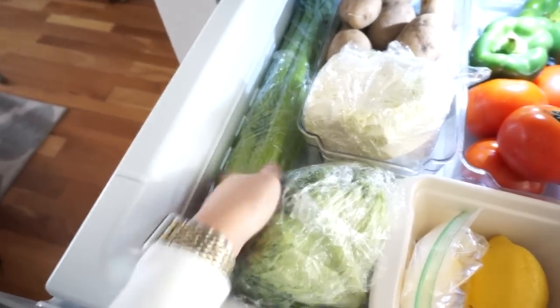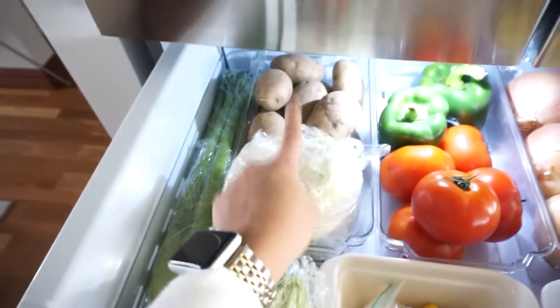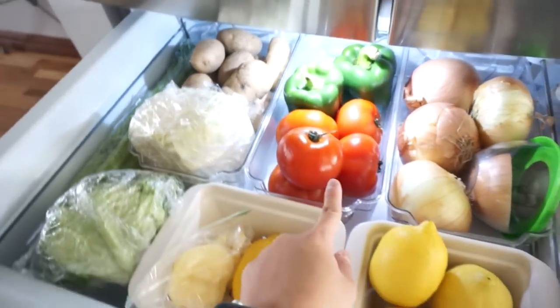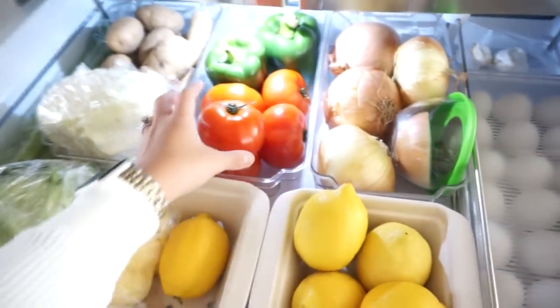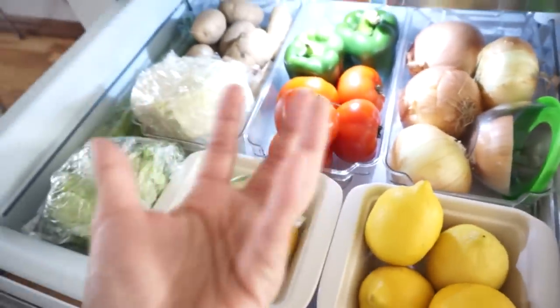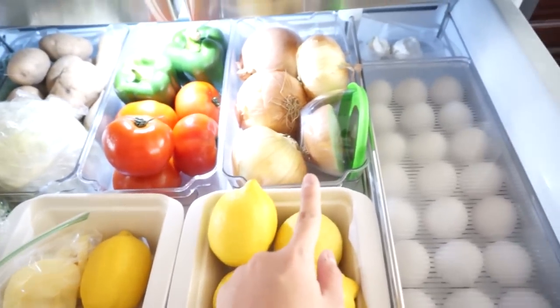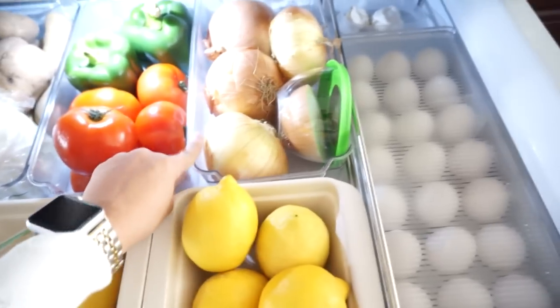Here we have celery, and then we have some lettuce and cabbage, potatoes, bell peppers, tomatoes. I usually like the romaine tomatoes, but Tom said this is the only kind they have. I guess I like the romaine because they're smaller, I don't know. And then we have onions, lots of onions. I don't know why he bought more, but yeah.